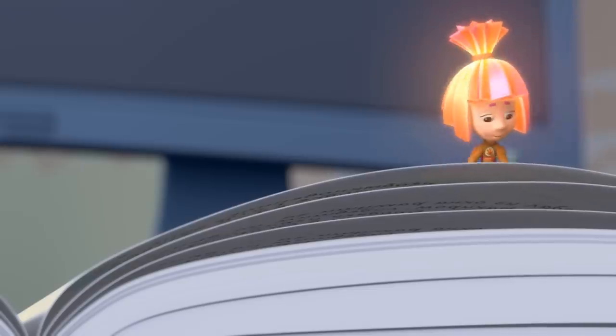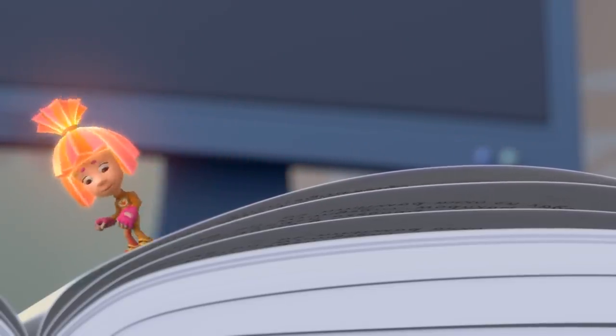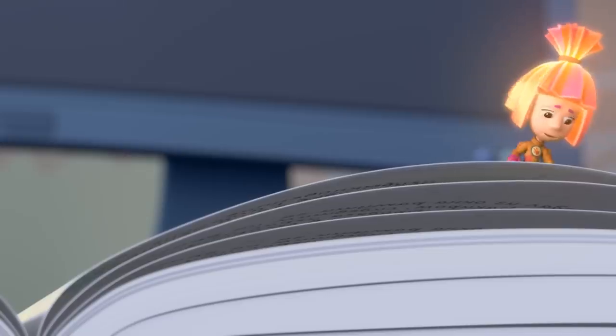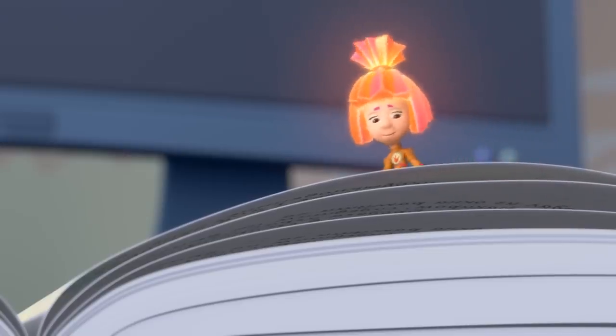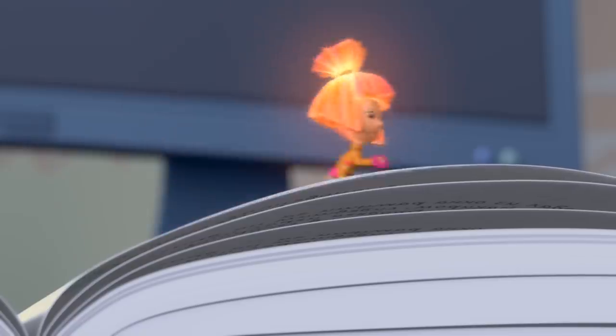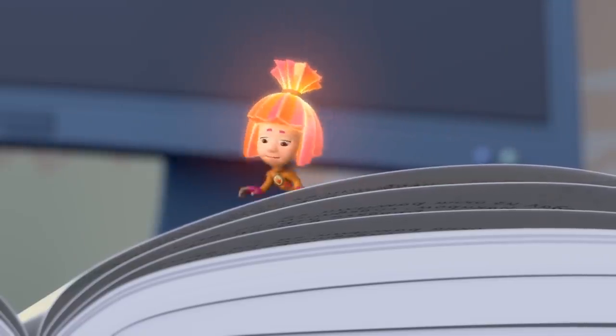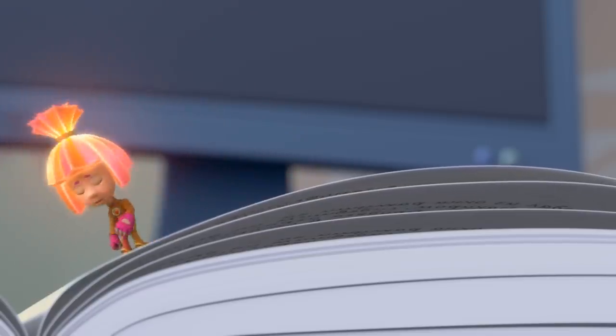And when the Pied Piper began to play his magical flute, the rats came out of their holes and followed him. And they never would be seen in Hamelin ever again.